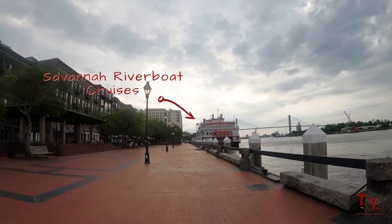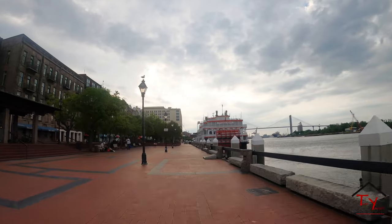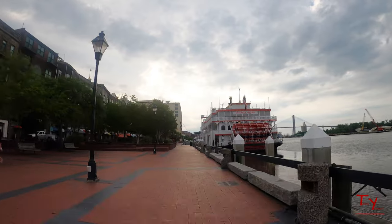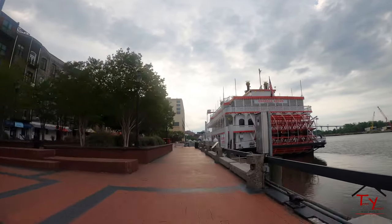Then you see the Savannah Riverboat, and right around in this area is where they have a water taxi that you can take to take you across the river to go over to the Westin Hotel. That's on the other side of the Savannah River.